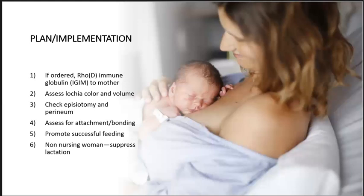You also want to promote successful feeding for non-nursing mothers who might need to suppress lactation. And we can use mechanical methods to suppress lactation by using a tight-fitting bra for at least 72 hours. We could use ice packs, and again, you want to minimize breast stimulation if the mother is not nursing.